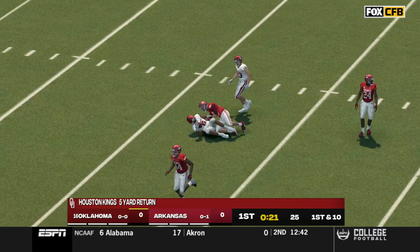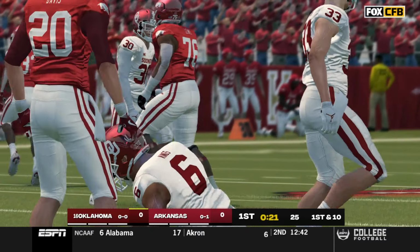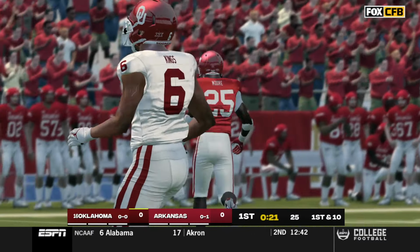At the 32. You wonder what kind of impact a special teams play will have on the series that comes after a play like that. This could be big for the defense. And so far, it's been totally even. In close games like this, every possession is likely to matter.